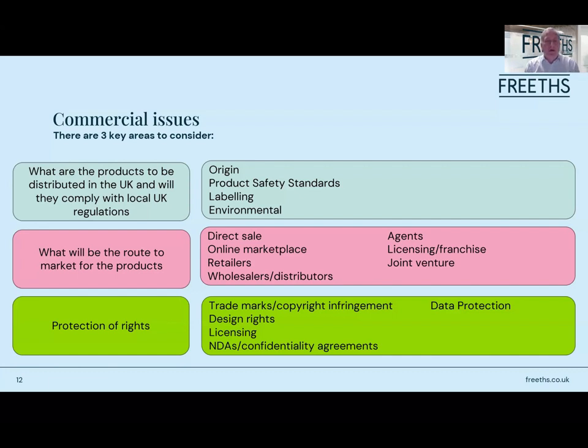So before sharing any confidential information or business secrets with any third party that you're dealing with or seeking to have an arrangement with, you should be entering into a non-disclosure agreement or a confidentiality agreement, so that both parties realise that what they're dealing with is confidential and shouldn't be shared. You should also ensure that your trademarks are adequately protected and don't infringe any existing marks, and there are searches that you can undertake to deal with that.